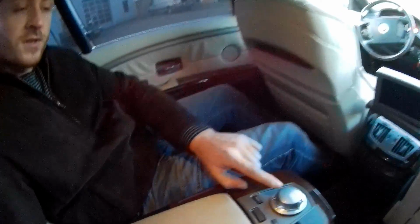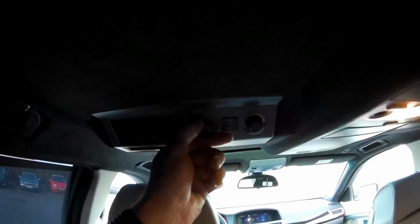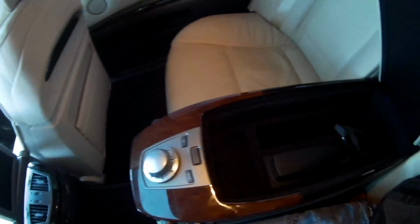Also in the back here is an iDrive system, but it's still in the Japanese language, so it needs to be changed. But it's going to control, of course, with the same button and also with the screen here. We also got ventilation control in the back, also air conditioning, and the ventilation speed and temperature. Another compartment in here with a telephone in the back.